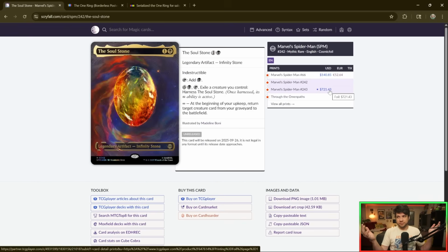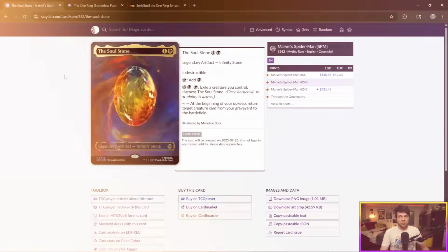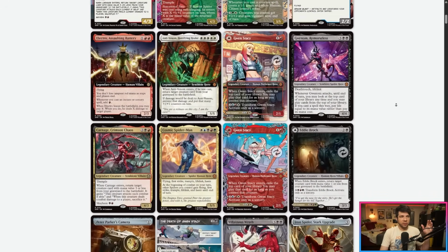I mean, sure, maybe it stays like that. I know that Surge Foil Sephiroth is expensive. I know that there's certain Surge Foils that are just so rare from Final Fantasy that aren't serialized that are expensive as well. But I think that serialized chance plays an important part in which of these products end up being a big success.